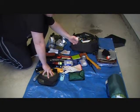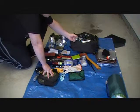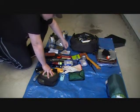Bic lighter, always worthwhile having one of these. I've wrapped it in a bit of duct tape. I don't know, that's just another good place to put duct tape, I suppose.